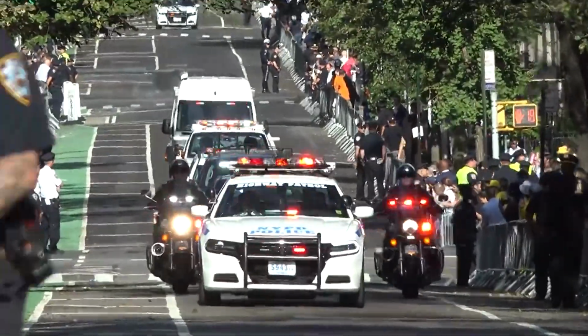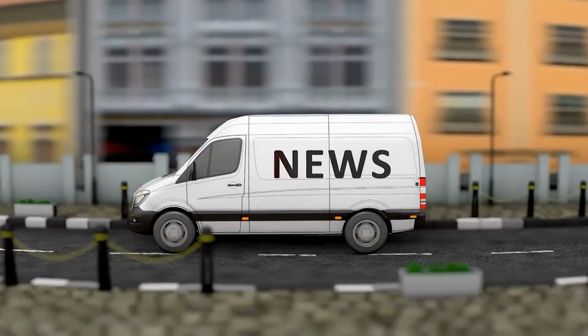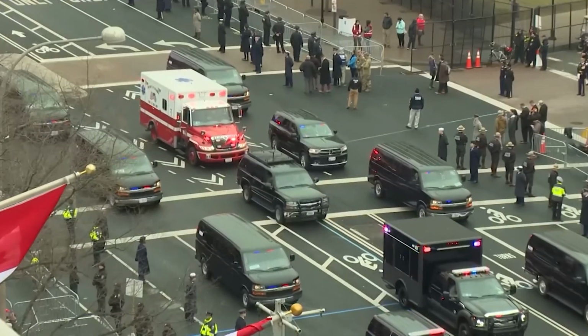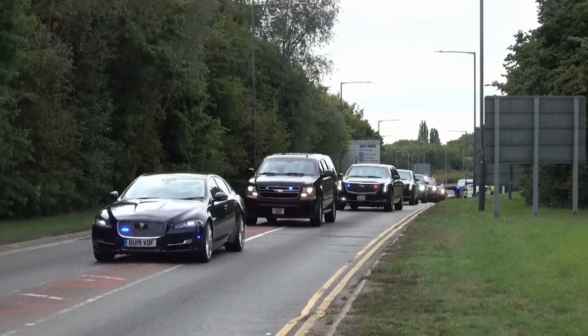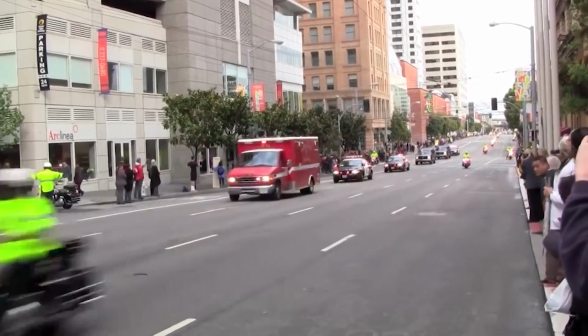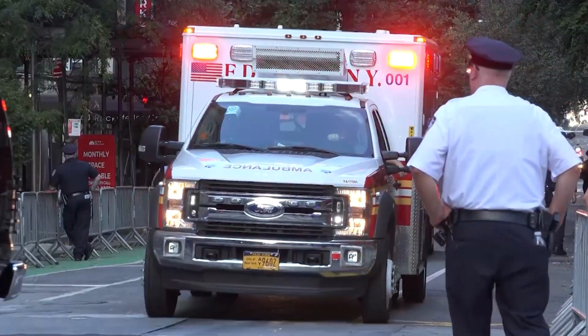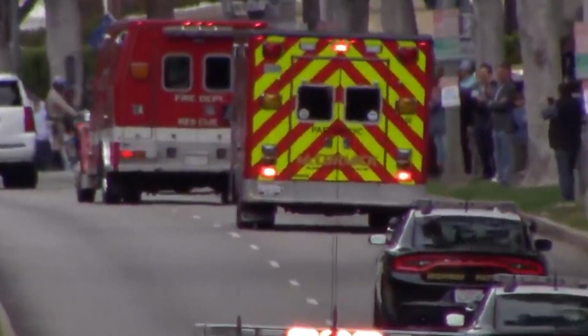Press vans and ambulance. During the course of the motorcade, the press vans, which are typically large vans, serve the purpose of transporting the White House press group as well as major news organizations. And well, every time the president travels in a motorcade, an ambulance is in close pursuit. Its purpose is to provide medical care during a physical altercation, an accident, or an unanticipated incident. These vehicles are solely for the presidential unit.